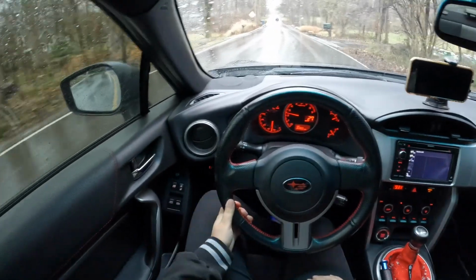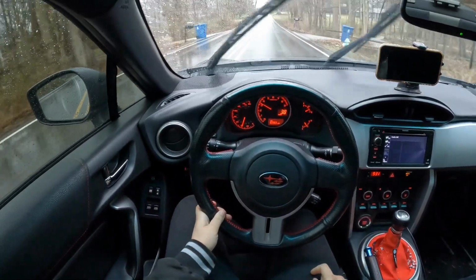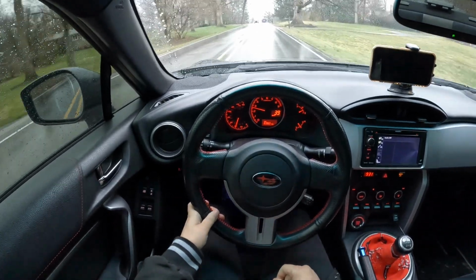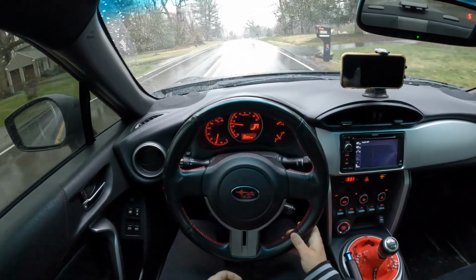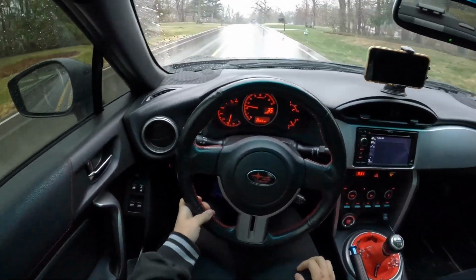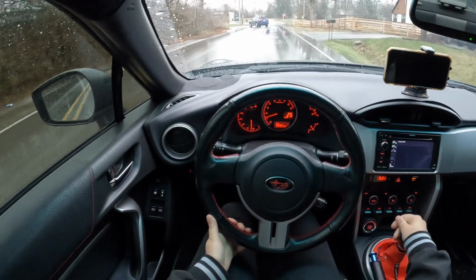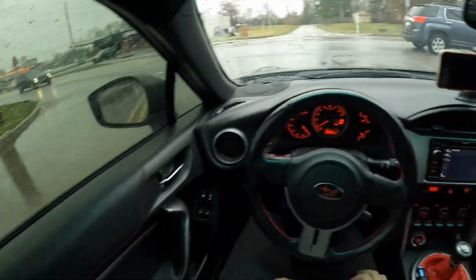Sometimes the BRZ pops going from first to second, and sometimes from second to third, just little gurgles. Anytime I'm downshifting, really, I guess it just depends. It's more on the lower side. It's more when I'm going slower.